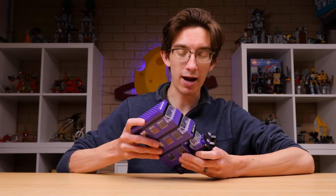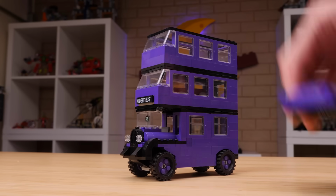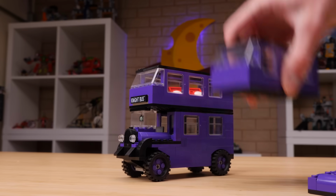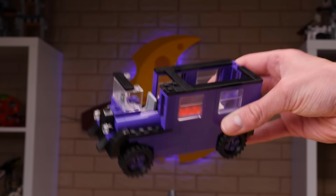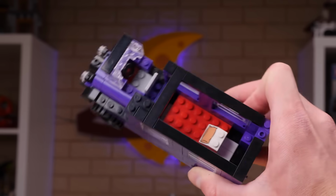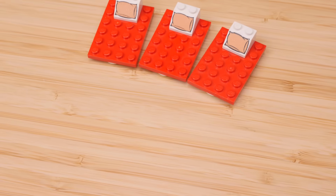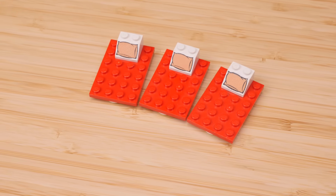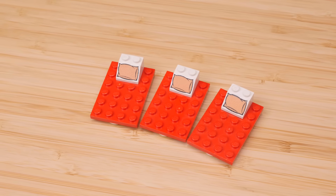Now, let's go ahead and crack this thing open because it's got some fun secrets on the inside. The bus splits into 3 sections with the roof included on top, and each one has a sliding bed on the inside. And you're seeing that right, that's a printed 2x2 pillow slope included in each of the compartments. Somehow that piece actually remains exclusive to the set. Versatile though it might be, it was never reused anywhere else.